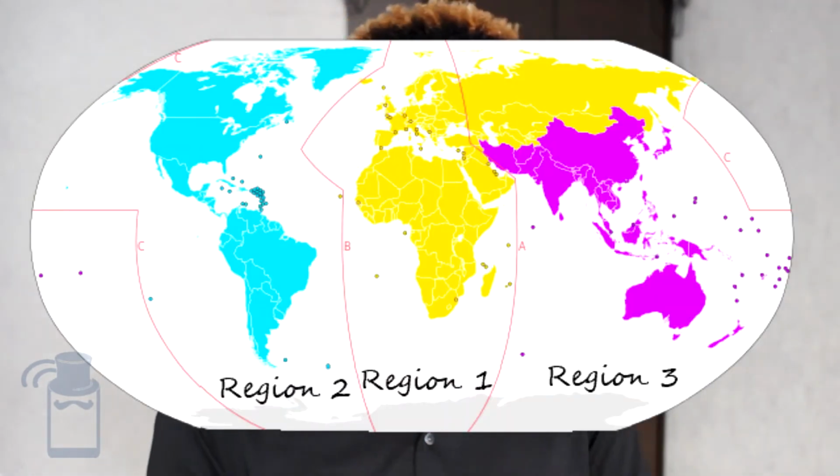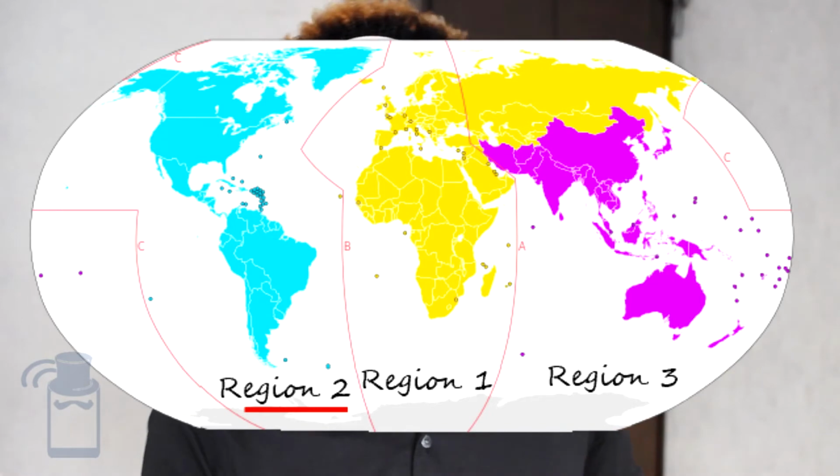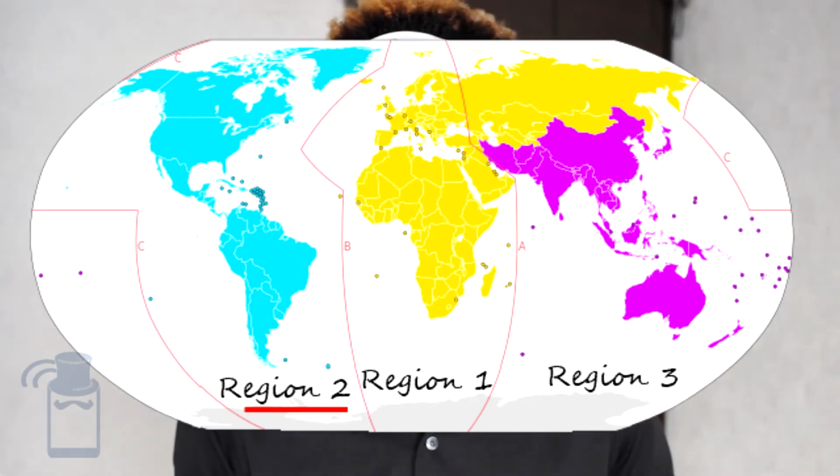In addition to that, you need to have a phone that supports the frequencies used in Lebanon. On the screen you will see a beautiful map with 3 different regions. If you bought your phone in region 1 or 3, which is Asia, including the Middle East, Africa, Europe, and Oceania, then there's a big chance that you can use your phone in Lebanon without any issues. Whereas if you bought your phone in the Americas, North, Central, South America plus the Caribbean, then there may be some issues if your phone does not support the European frequencies used in region 1 or 3, because in region 2 they use American frequencies which differ from the European ones.